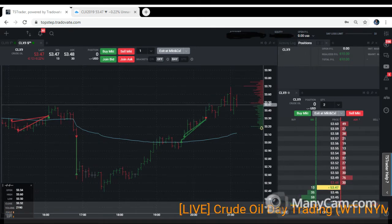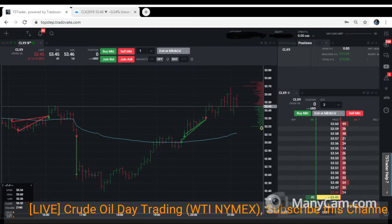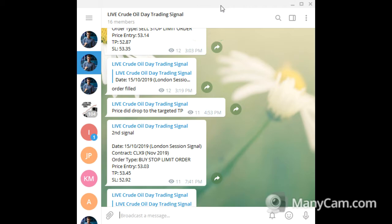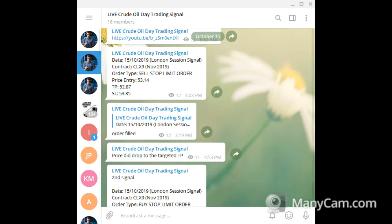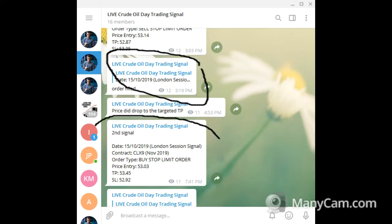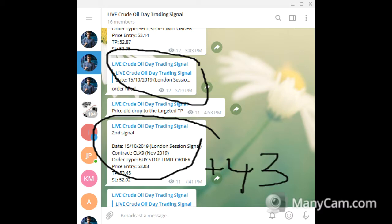As I did mention in my live broadcast channel, you may find there are two signals. So the first one is this one, but it failed. It hit the stop loss, and then we went for the second signal, which was a profit one. So it was a good trade, gaining around 43 ticks, plus 43 from the second signal, profit target.